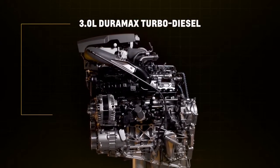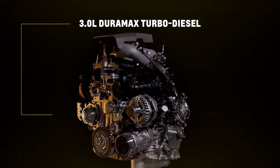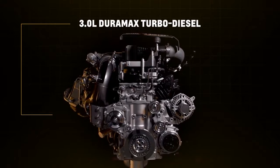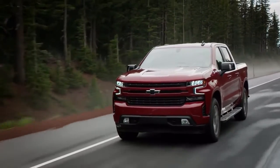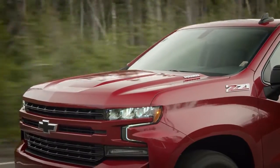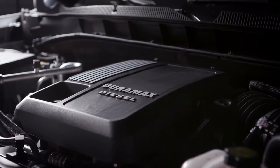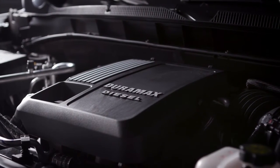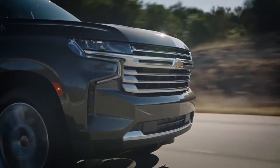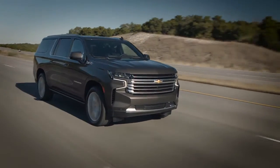The 3-liter Duramax turbo diesel is the only diesel in this full-size SUV segment and Chevy's first diesel inline-6 engine for SUVs. It first launched in the 2020 Silverado and has been impressing customers with its smooth ride and efficiency. Adding this engine to the proven 5.3-liter and 6.2-liter V8s was an easy choice, as we know customers in this segment are continuing to evolve by looking for more efficient options without sacrificing capability and durability.